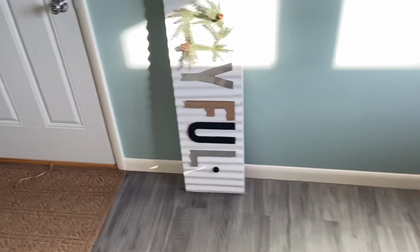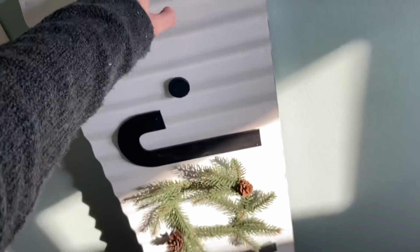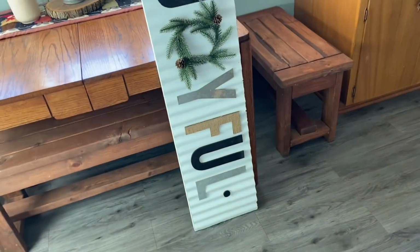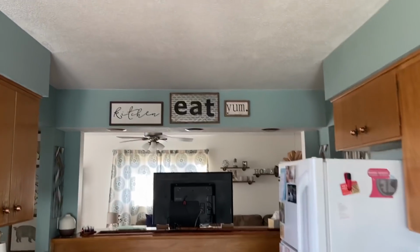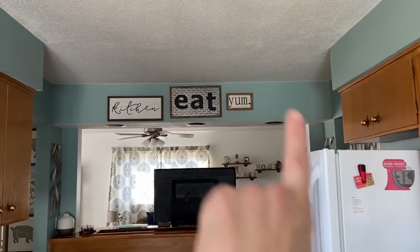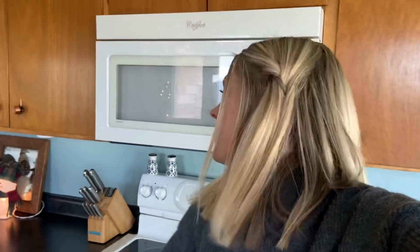I got this really beautiful sign from Hobby Lobby and it says joyful, and I just love how bright it is. Here I have these signs and I'm gonna replace these signs and put my joyful sign here in the middle. We're gonna keep decorating until she gets here, and then if it is not too late, I might go help her for a little bit.